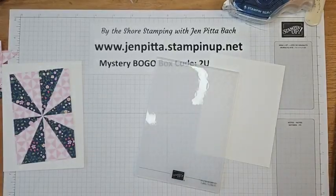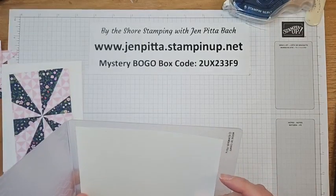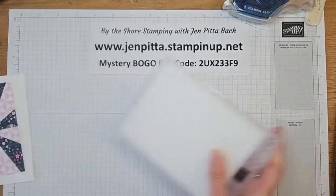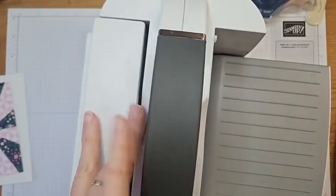So I'm going to actually go ahead and do two of these panels. And I am doing white on white. I know some of you don't really like that, but I like this because it's a kind of busy card with all the pattern, so it's just a good way to have a little texture, but not adding a lot more busyness to it.